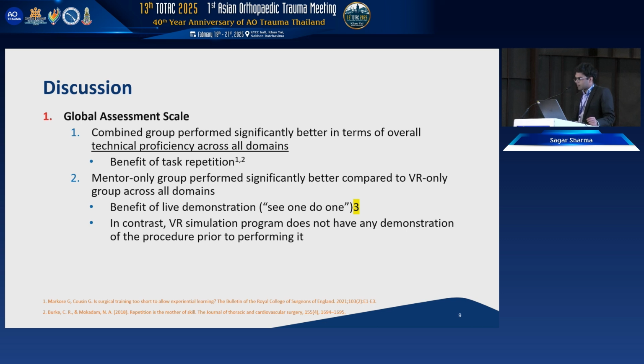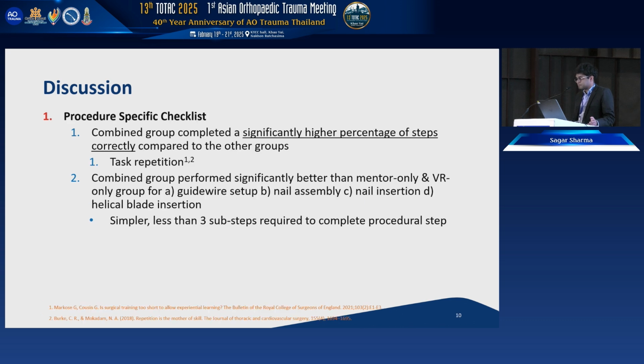This is probably because of the age-old philosophy of see one, do one, which has been used in surgical practice for many, many years now. And there's the benefit of live demonstration, whereby the participants can mimic exactly what the mentor is doing, as compared to figuring it out using VR. The VR simulation program does not have any demonstration of the procedure, and the participants must figure this out prior to performing it themselves.